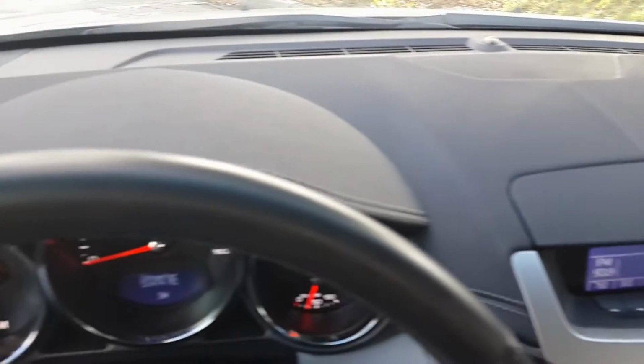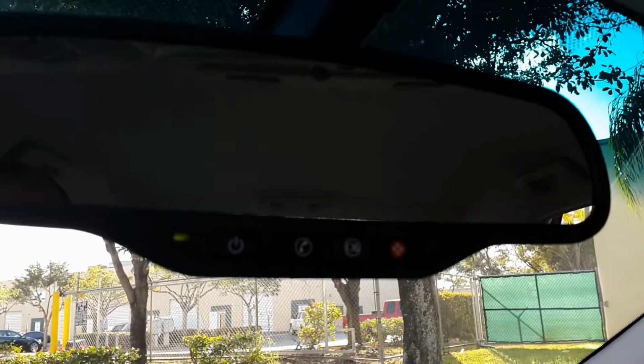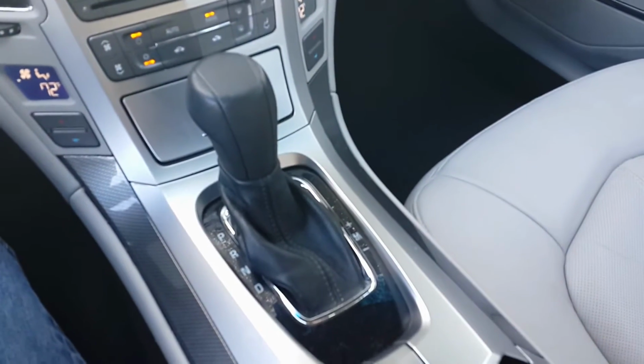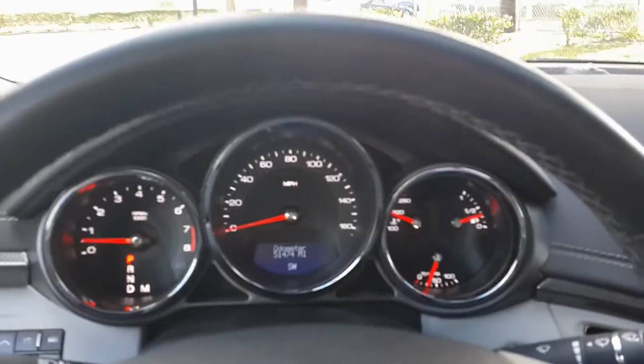Now this car does have a rebuilt title, but no airbags were deployed, so everything's all original on this vehicle. Very nice. OnStar and the automatically dimming mirror. Car's in beautiful condition. Automatic transmission, really nice, with manual modes. It's a nice feature. Let's go ahead and take this vehicle for a test drive now. Put it in drive.